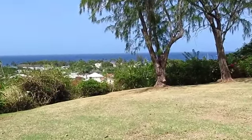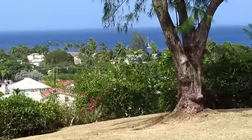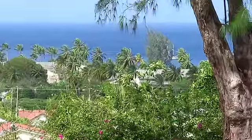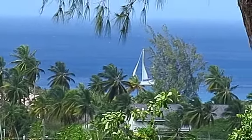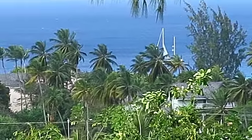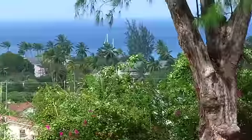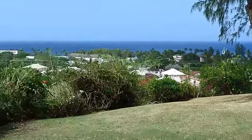Oh, look at that. Well, they've done that especially for us. How kind of them. See if I can zoom in on that. If I can stop shaking, that is. Isn't that polite of them? Wonderful sailing boat. Right on cue. Well done, Captain.